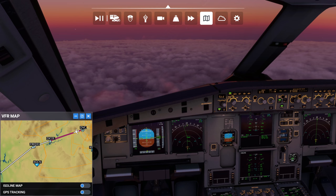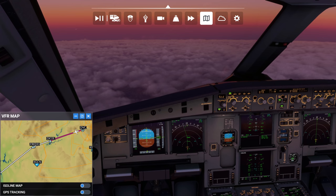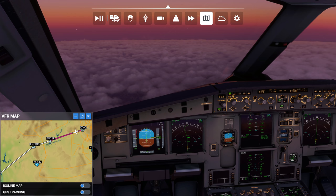United 1731, heavy, exit and taxi. Delta 5, Whiskey Bravo, where are you parked this morning? Going Bravo 36. United 1731, heavy, you'll taxi Foxtrot, enter at Bravo Sierra. Foxtrot, Bravo Sierra, United 1731. Delta 3350, contact departure. Bravo 36.